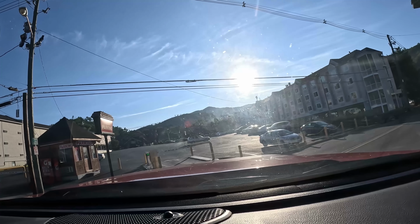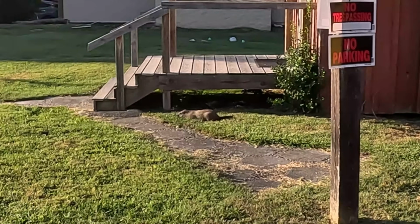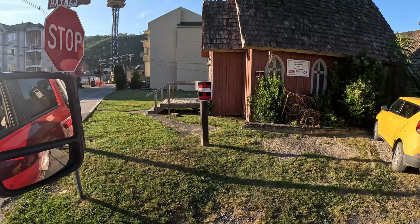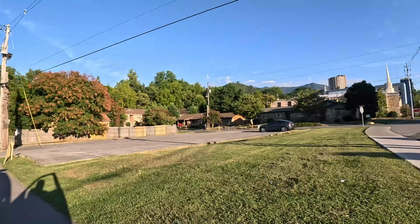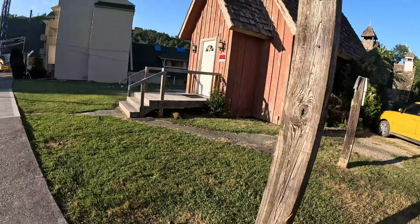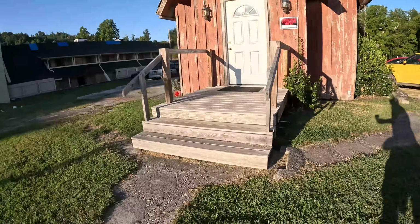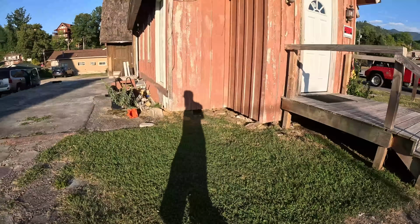Oh, there's a groundhog. Look at the little feller. He said it wasn't me, I didn't do anything. Does not care. He does not care. Let's see if we can go take a peek real quick, guys. While I'm here, we'll say hello to the groundhog. Hello, Mr. Groundhog that lives under the church.